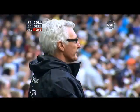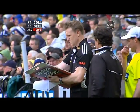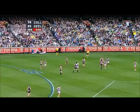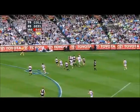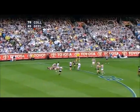At half forward for the Cats. They lead by 7 points. Nathan Buckley on the magnetic board. He'll be taking over in just about 40 minutes' time as Collingwood coach, would you believe? Throw in. Swan to Davis, and that is it.